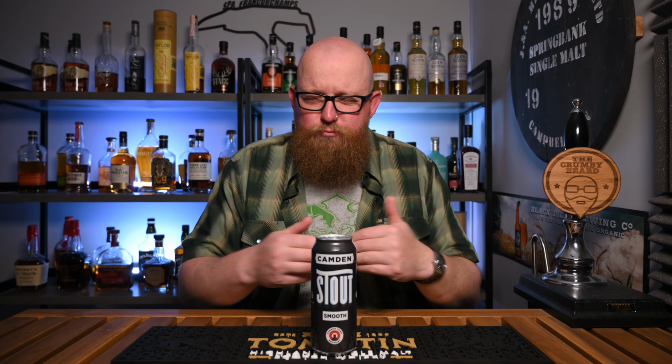Hello and welcome back to the channel, and yes, today I'm taking a look at this. It is from Camden Town Brewery. It's called Stout Smooth, not Smooth Stout, which is a bit odd, but it's really just Camden Stout if we're getting into the pernickety bits. It is a 4% nitrogen infused stout, which, well, I'll be honest, sounds an awful lot like a Guinness.